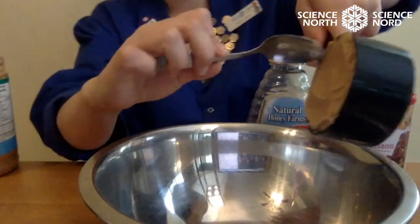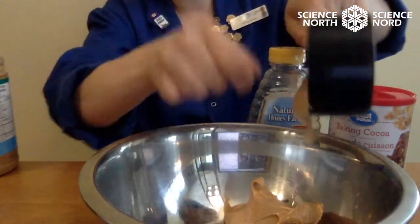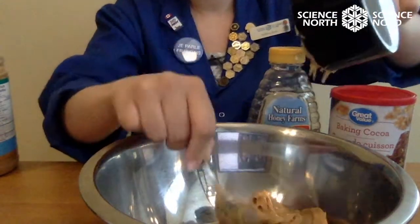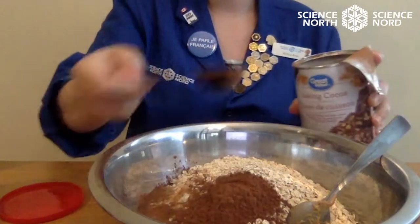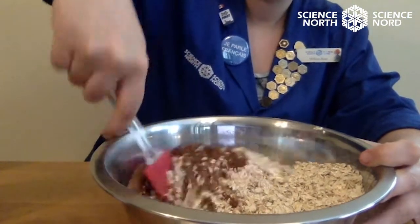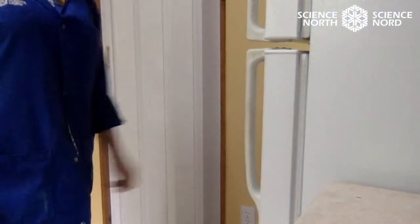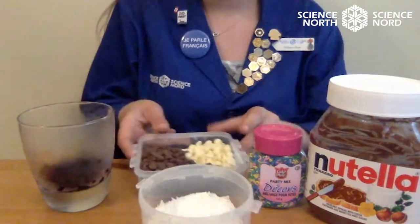Combine a cup of peanut butter, or an alternative, three cups of oats, half a cup of honey, and the amount of cocoa powder you would like in a bowl, and stir until well mixed. Next, place the bowl in the fridge for 15 to 20 minutes. While the mixture is chilling, gather ingredients to specialize your scat cookies.